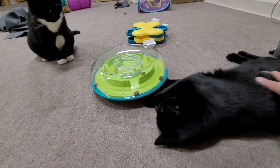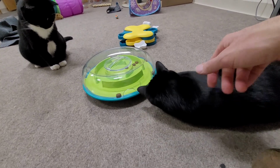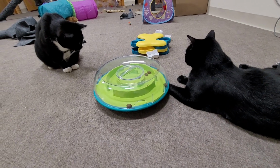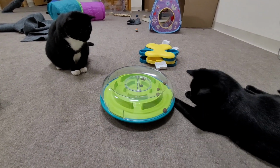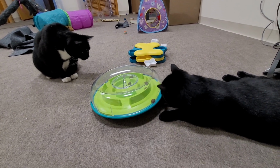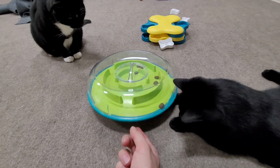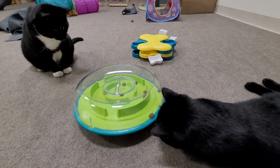Anything, it'll be a toy. What are you doing? Oh. Gonna spin it. Wee. No, don't chew on it. You're not gonna get it out that way. You gotta shake it. Shaky, shaky, shaky.